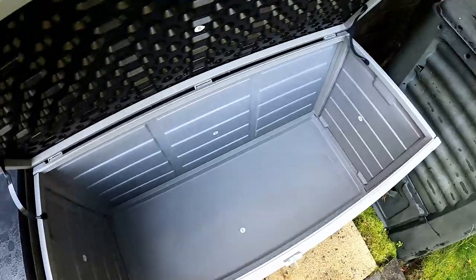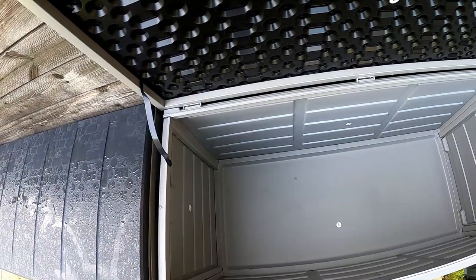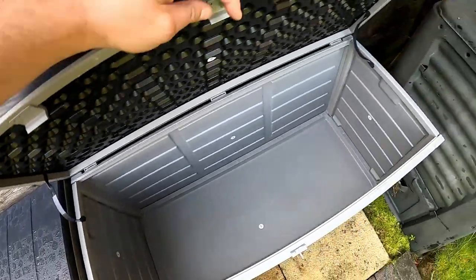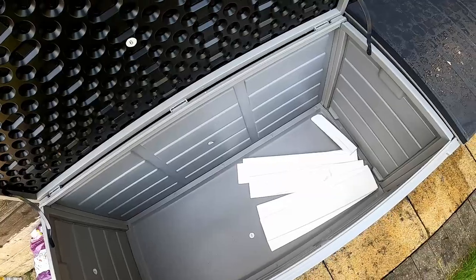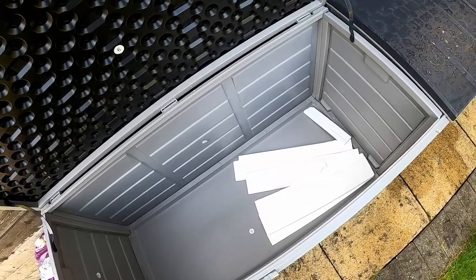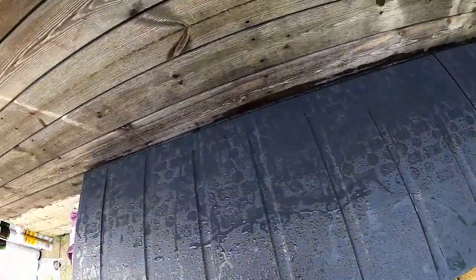This isn't going to be for stock or anything, this is just going to be for, you know, garden equipment. Probably like bubble wrap and cardboard boxes and stuff. I think they were £40 each, so £80 all in, either from eBay or from Amazon. I think they're from eBay.